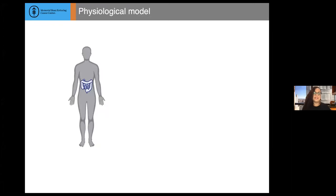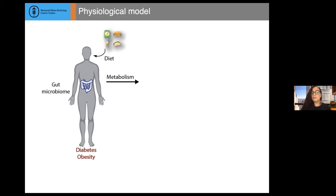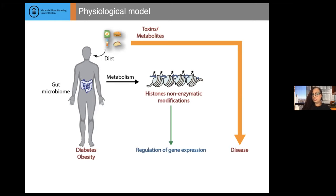And to put this in a more bird's eye view context, if you're a graduate student feeding on a normal diet of hamburgers and tacos, and you also have your gut microbiome processing these foods, and maybe underlying conditions or metabolic disorders such as diabetes or obesity, this all forms a metabolic state of your cellular microenvironment that can change or affect histones non-enzymatically, and thus affect regulation of gene expression. That, together with all the direct drivers, can converge into affecting diseases such as cancer and neurodegeneration, as well as cellular and organism aging.